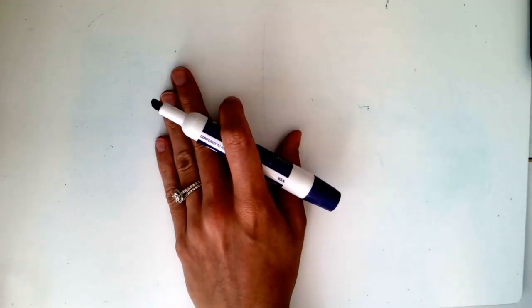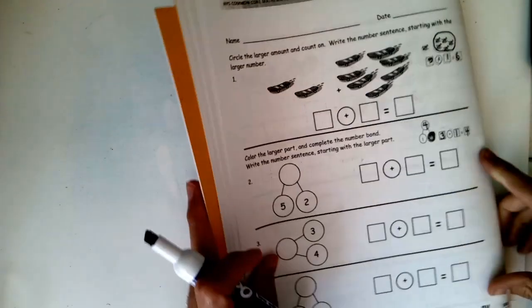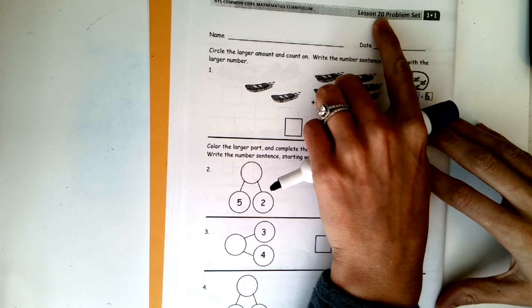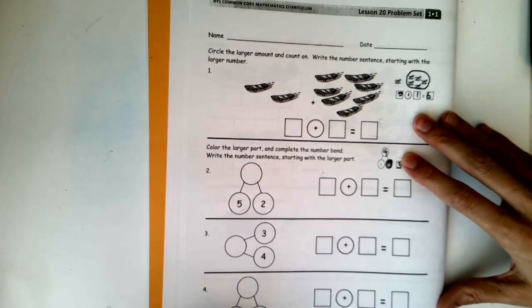Boys and girls. Today in math we will be using a couple different materials that I'd like you to make sure you have before we get started. So, whiteboard and a marker is pretty much always going to be used in math. We have our math workbook today. It has skateboards at the top. It says Lesson 20 problem set. So if you want to go ahead and grab that, please do.